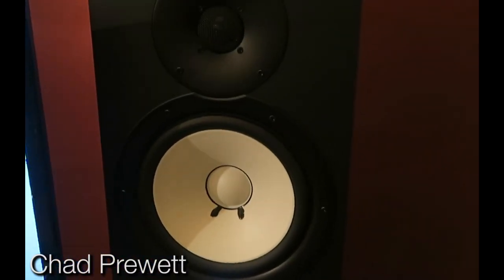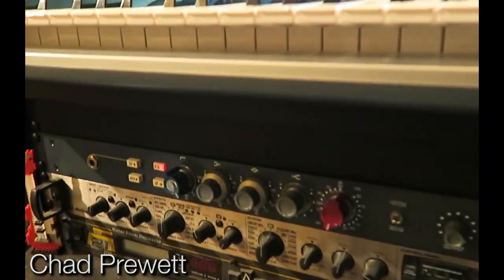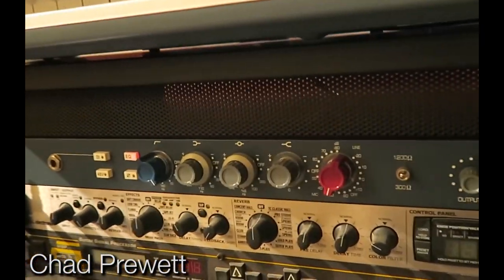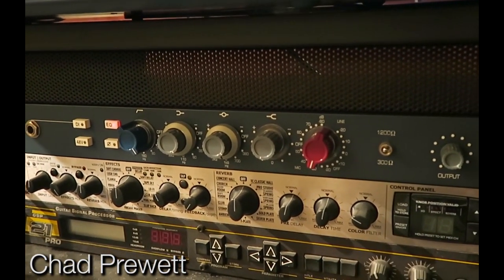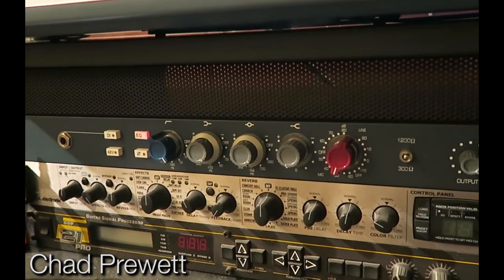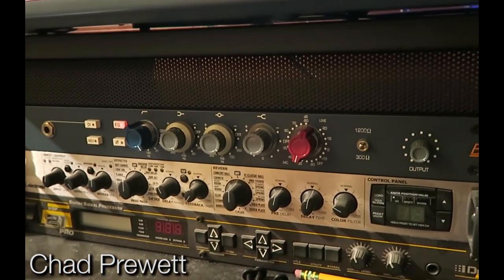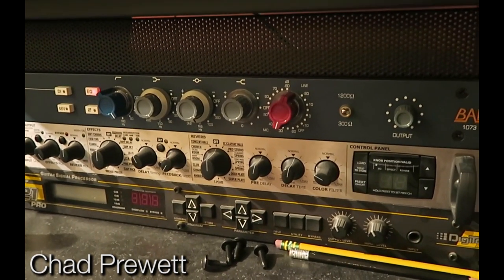Monitors, using Yamaha HS80M. Now, Warren, I need to talk to you about this because I saw you using one of these BAE 1073s for a long time. Lusted over them. I actually finally bought one. Very expensive, but holy cow, do I love it. I love it a whole lot. The rest of these are just crappy things that I don't even have plugged in. They're there because they're cheaper than buying blanks for my rack.